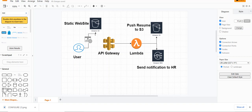We're going to call it CV Manager. In this architecture, we use a static website and we publish the website using S3. S3 comes in the free tier. We use API Gateway to post the request. API Gateway is going to trigger a Lambda function, and the Lambda function will get the CV which is uploaded on the web page and move the CV to the S3 bucket, and at the same time it will also send an email notification to HR that the CV has been received for the candidate.